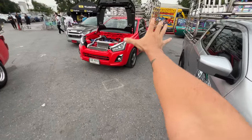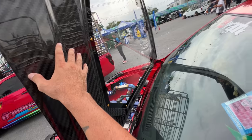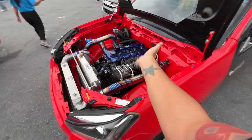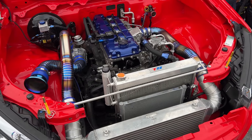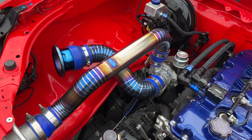And the one next to it, this red one, has carbon fiber doors and a carbon fiber large weave hood with a plexiglass center so you can see the engine bay. And one thing that Thai people do really, really well is all this custom titanium work.